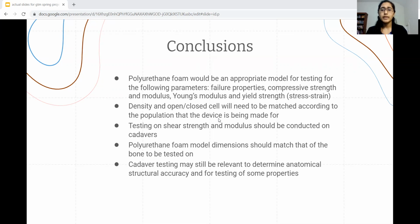So essentially what I mean by that is that the density and whether this polyurethane foam is open or closed celled definitely matters when choosing which model of the foam you're using, so that the properties of the foam will best match that of the bone that the device will be inserted to, of course, in living humans. So this gives researchers some more control and allows them to conduct more accurate testing if they select models with different densities and cell types that best match the bone that ultimately will be used for the device.